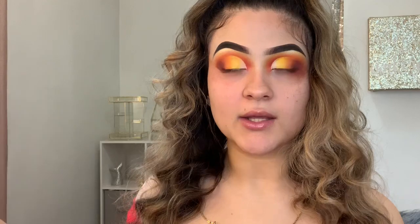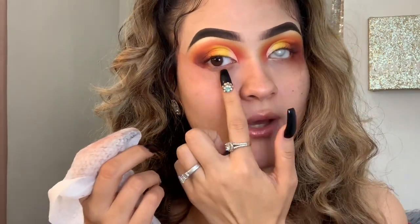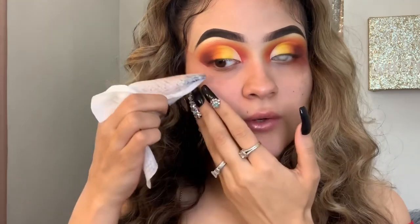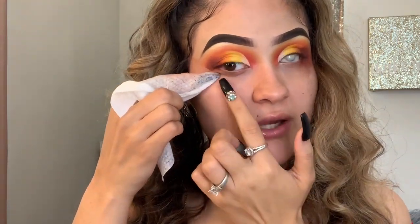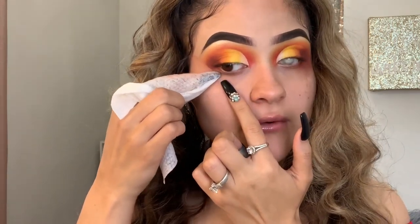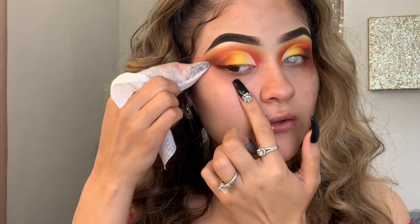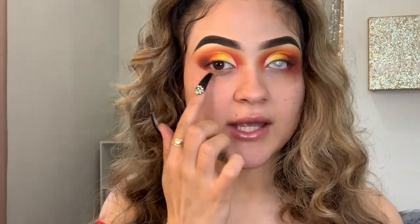So I've had people ask me, how do you know where to cut it? What I do is, as you can tell, you put eyeshadow down here. I imagine that I'm gonna have eyeshadow right there, so I just cut from down here. I don't cut on the corner. I cut from down here and then I just go straight up. When you put the eyeshadow down here, everything blends out nicely.